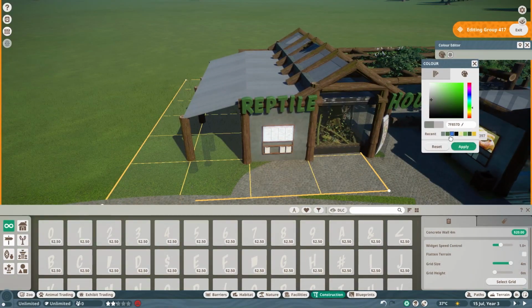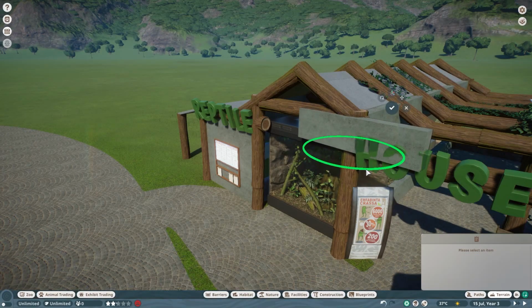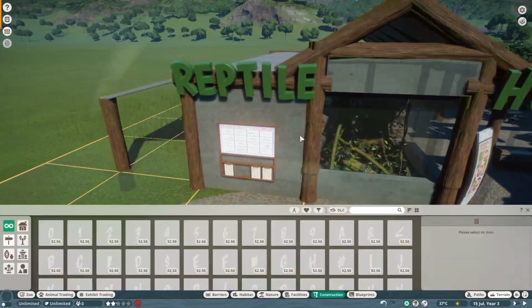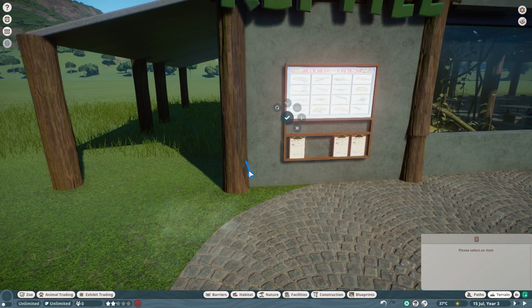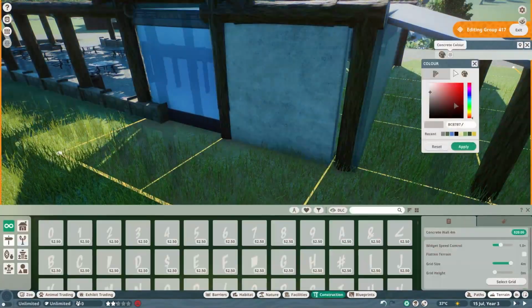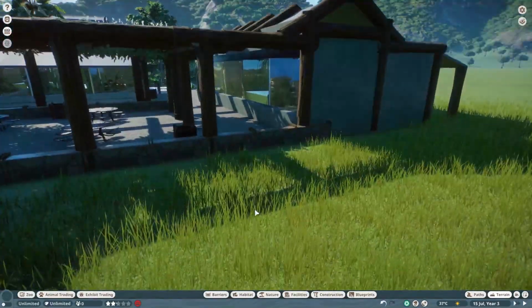Right here we're adding a nice little dark green to the building. I feel like that just makes it look a little bit more natural rather than just the standard grey. So we change both buildings actually to this nice dark green, which makes it look very, very nice. I'm really keen with how it came out.